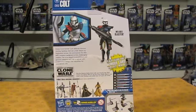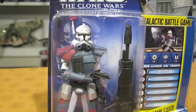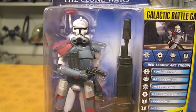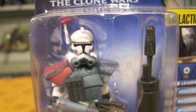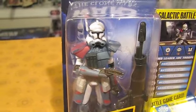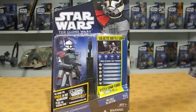The look of the armor between Phase 1 and 2 is super cool, and this version of Commander Colt is the first figure that has it. His paint job is perfectly detailed, right down to his skull-looking helmet, which includes a positionable range finder. Colt comes with a large blaster, 2 blaster pistols, and a removable backpack. I think this is the coolest looking clone yet. Hopefully I can find another one to open.